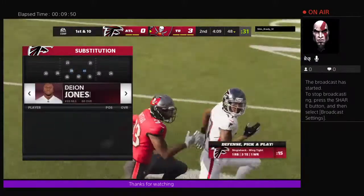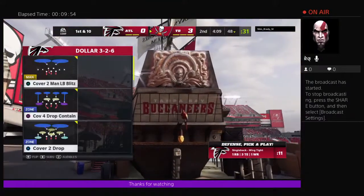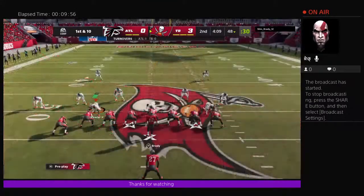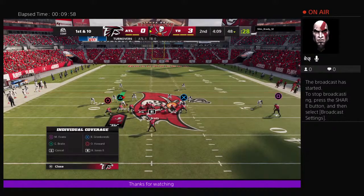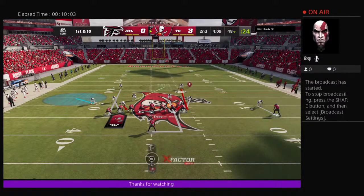How about the discipline that they showed on defense? Because after the offense scored to go up 7-zip, you would think they might be a little extra aggressive trying to get back at them. Instead, they read their keys well. When they took the shot downfield, they were more than prepared for that one. The Bucs offense set to begin their next possession.